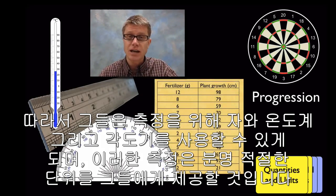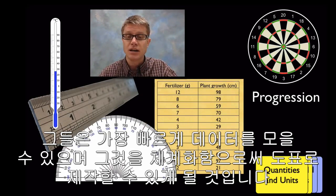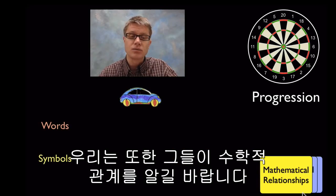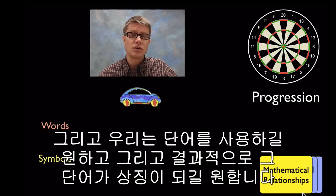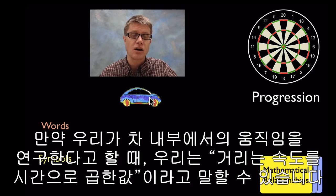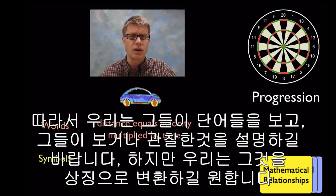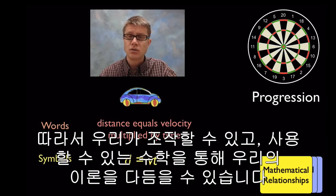They should also be collecting data as soon as they can and organizing that data into some kind of a chart. As soon as they can, they should be using spreadsheets if that's available. We also want them to look at mathematical relationships, and so we want them to start using words, and then those words eventually become symbols. And so if we're studying motion in a car, for example, we could have them come up with sentences like this: distance equals velocity multiplied by time. So we want them to start by looking at words and explaining what they're seeing or their observations, but we want to transition that to symbols, so math that we can then manipulate and that we can use to refine our theories.